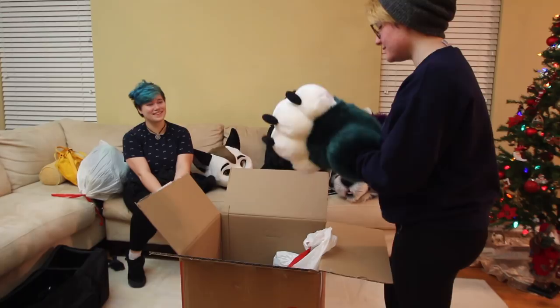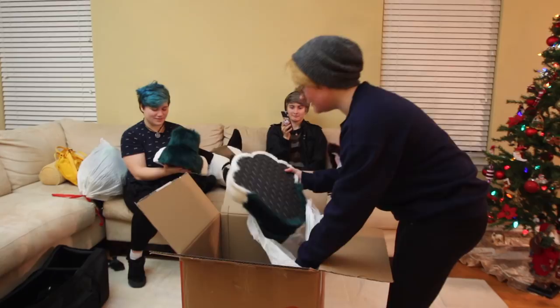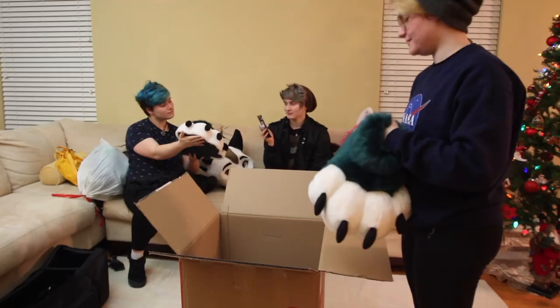Ooh, those are so good. Oh, it's so soft. Look at their feet. She used foam for the toes, and then afterwards, I think she used some polyfill. It feels so nice. I can't really see what anyone's saying on there, so I'm sorry.